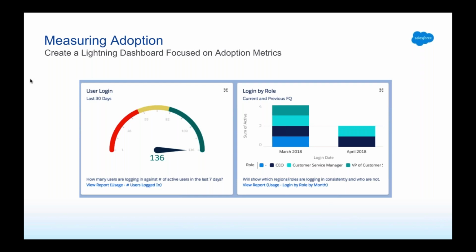The App Exchange is kind of like the App Store on your smartphone. It's an amazing place to find things like pre-built adoption dashboards that are really going to help you maximize the return on your investment in Service Cloud. And these dashboards are free.